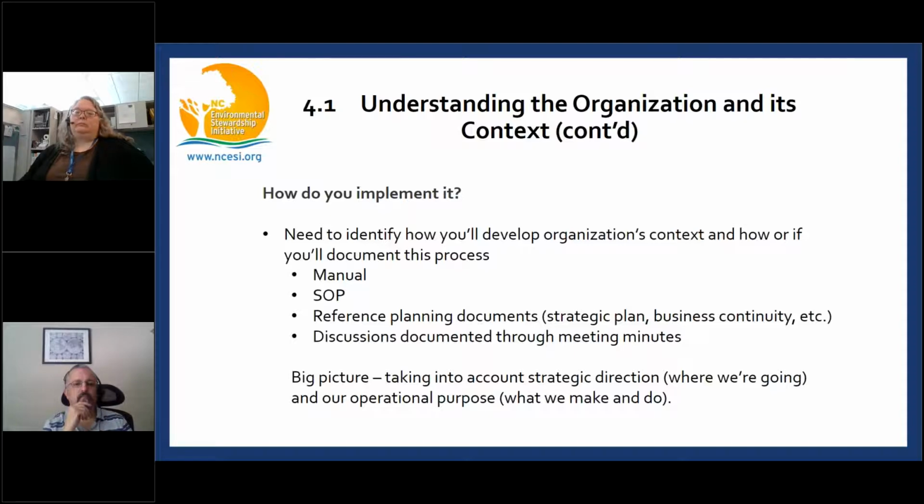Okay. So if you were listening and paying attention, there was no purple on that slide for organizational context. So how are you going to implement this part of the standard? You'll need to decide internally how you're going to develop your context and how or if you're going to document that process. Some folks may put a manual together, they may write an SOP. Some of the things that you're going to talk about in an energy management system may already be in another planning document that you have, whether that's a strategic plan or a business continuity plan. And so you've already thought about it. You don't have to reinvent the wheel. You can just point to those things.